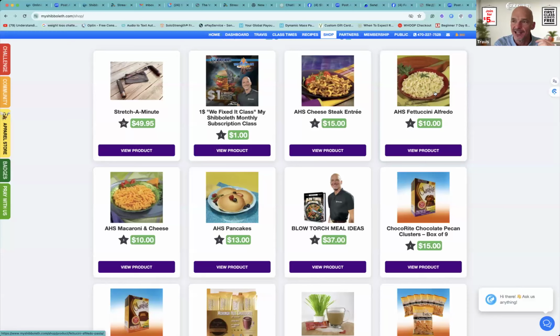96% lean ground beef here. I could even have this as a side dish and perfectly pair it with any lean protein meat, whether it be chicken breast or fish. I could put that on my portion plate. Do I have my portion plate? Need to bring it in here.